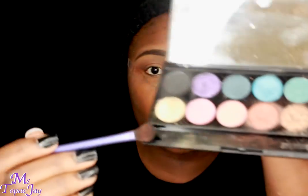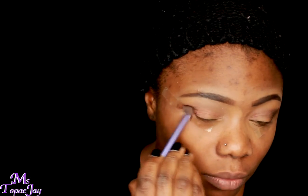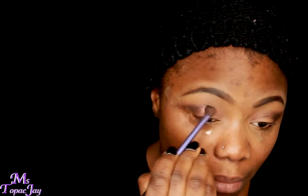Anyway, so I'm gonna go with the dark shade, and I'm just gonna pop that in there a little bit, just smoke it out a bit. I don't want it to be too much because I don't want it to overpower my red hair. Okay, now I'm going back with that shade I used earlier. It's kind of like a brownish shimmery color.